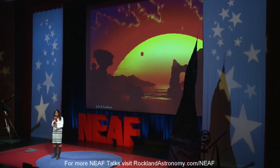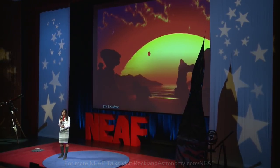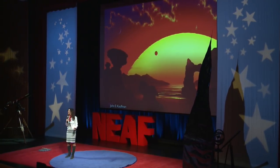Now, about these planets, they're so close to the star that they go around the star quite quickly. This particular example would be going around in about 13 days. So if you're a child, your birthday would be every 13 days. Can you imagine having a birthday party every 13 days? Well, it'll drive your parents crazy.